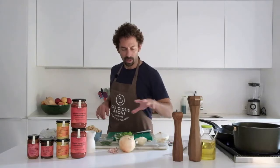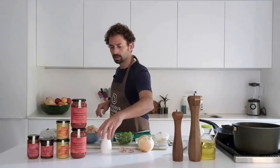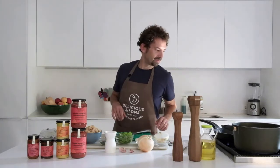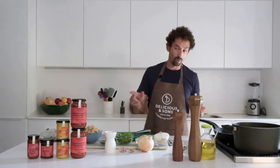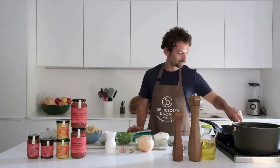All right, we've done the onion, we've done the garlic. Okay. Here we have the white wine. We're going to mix this together, and then we're going to add the wine for a second before adding the tomato sauce.